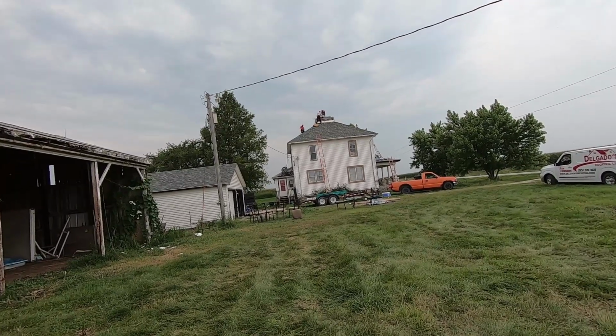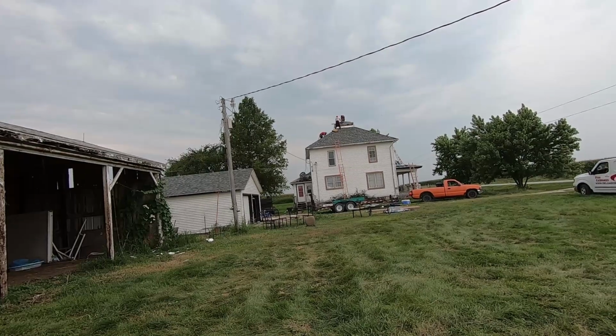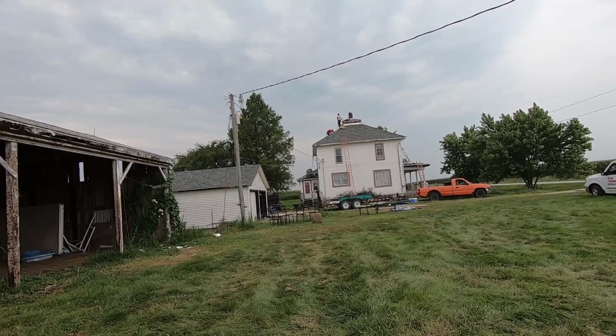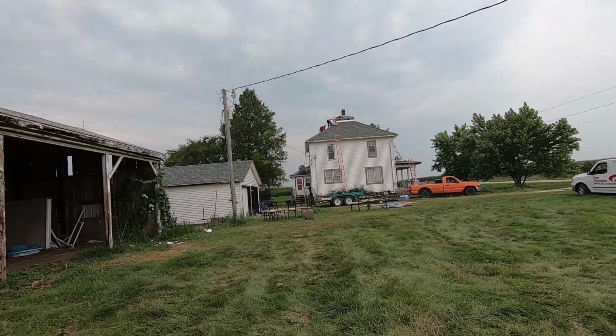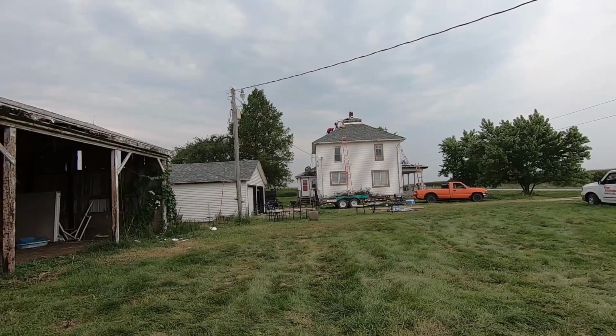I think I've got to figure out siding color for this house. I'm pretty sure we're going to go with a gray, probably a dark gray with all white trim. I think that'll set everything off nicely. So I've got to make a final decision on that.